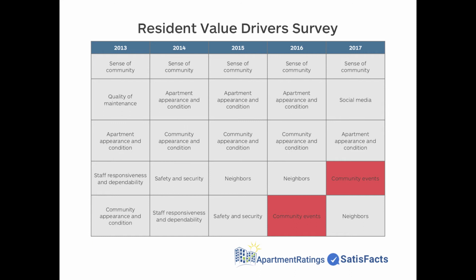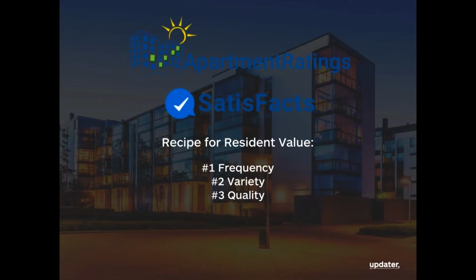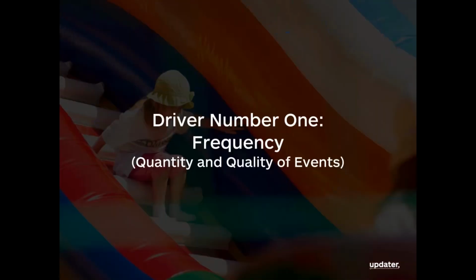To drill down deeper into that, community events were broken down into three different categories based on resident value, and those are frequency, variety, and quality. What we would like to do as a collective is go through each of these categories while focusing on community events, and let Leah shed some more light and insight into each of those, to give us a better understanding of why that's important and how we can make it better and connect more with our residents. Sound good? Sounds good. Okay.